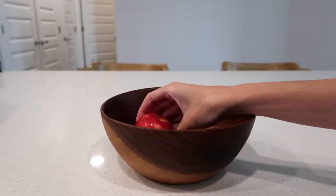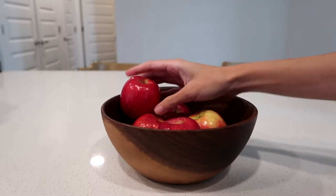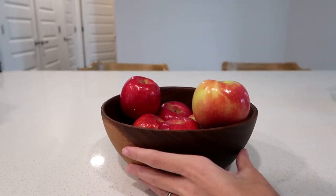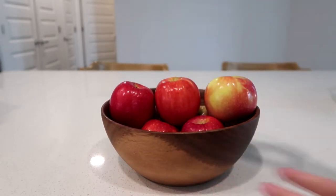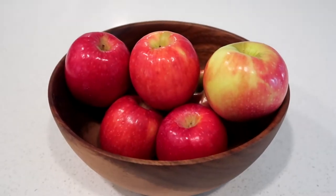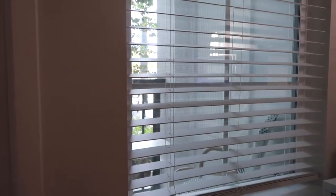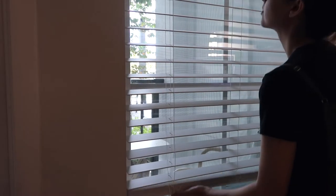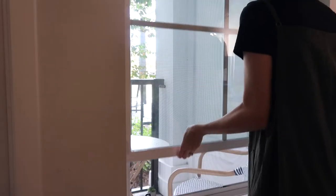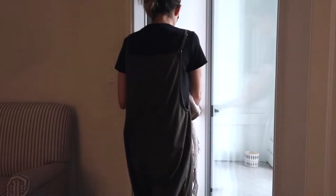Another simple way to add fall touches to your home is to use seasonal vegetables to decorate. Produce like apples, pumpkins, and squashes are all in season, and typically whatever is in season is cheaper and richer in whatever its native nutrients are. So this can be both beautiful for your home and for your health too. And of course, once that fall crisp feeling is in the air, you can always open your windows and let the fresh air fill your home.